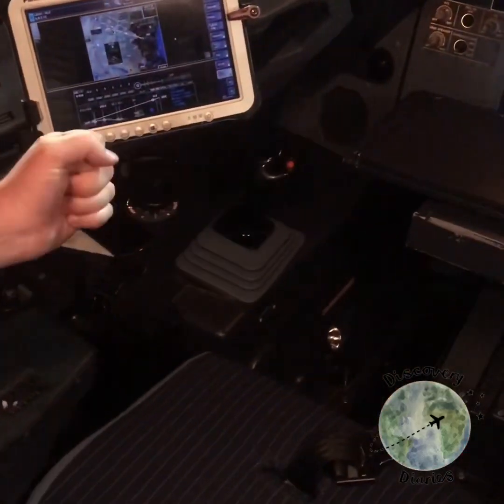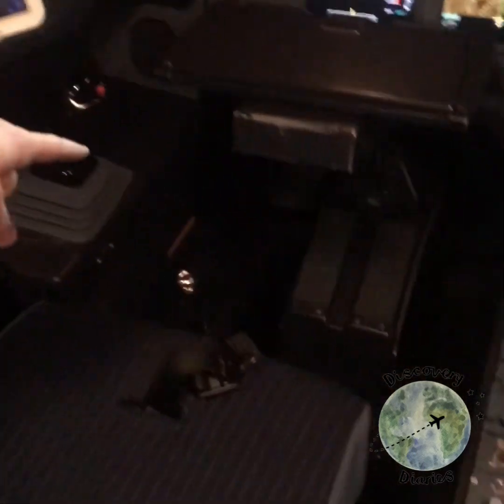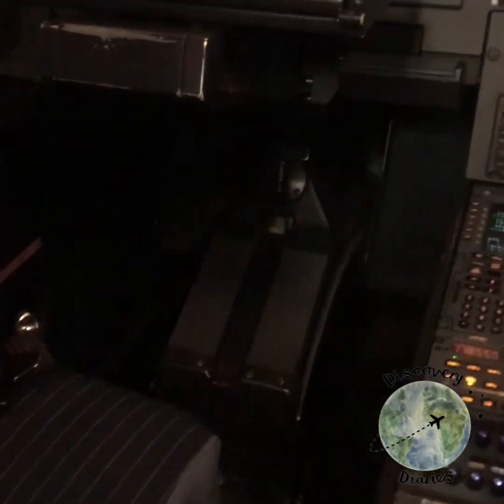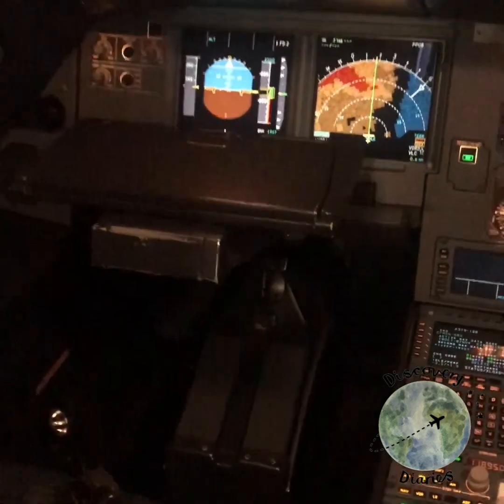So we can put it backwards to go up, push it forward to go down, left to go left, right to go right. And then underneath there, can you see pedals? Yeah. So on the ground we use that to steer. So we push with our left foot to go left, our right foot to go right, and then we use those like brakes, like that.